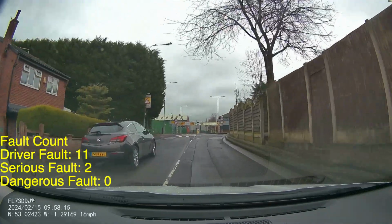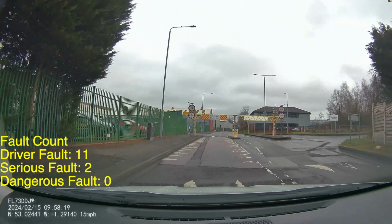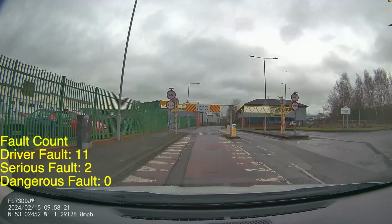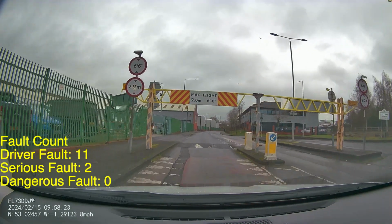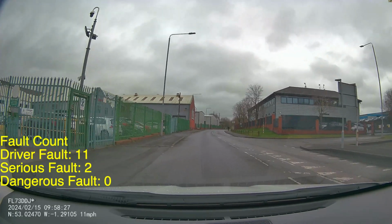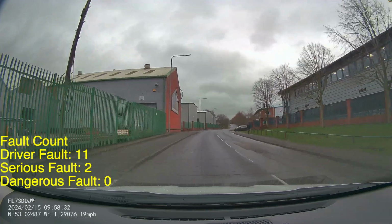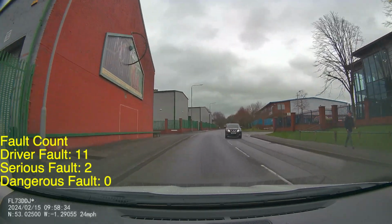As we come through the barriers here, there's a height restriction, but most cars can fit. It's 2 meters, so you're looking at vans and lorries that will struggle. So we're okay. We just keep on moving as we go through. Again, lots and lots of mirror use just to see who's following, particularly when we've got a big open space ahead, because that makes us vulnerable to an overtake.